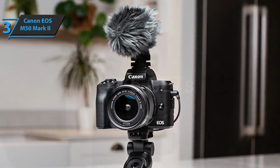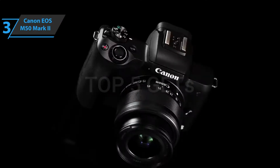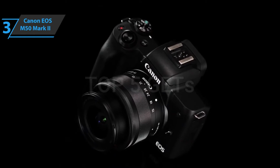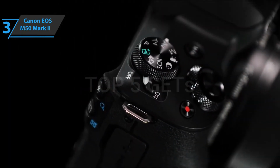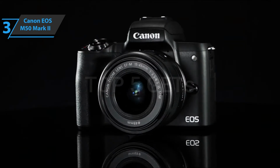moving subjects. All in all, this small APS-C hybrid remains very attractive thanks to its excellent ergonomics, fully adjustable screen, correct electronic viewfinder, high-performance autofocus, and good image quality. Good stuff, a thumbs up from here.